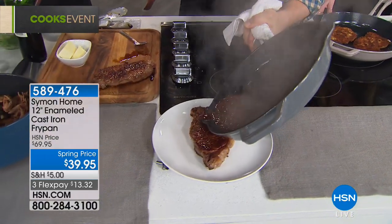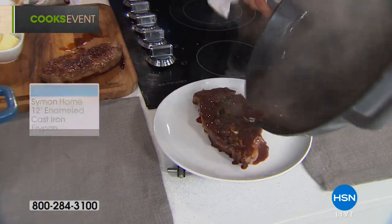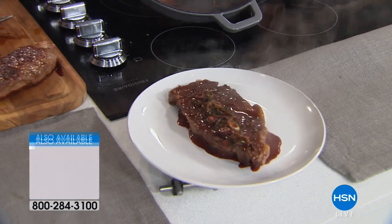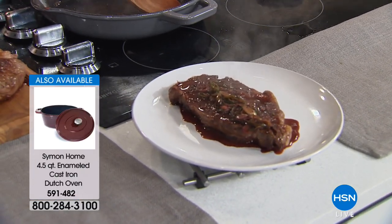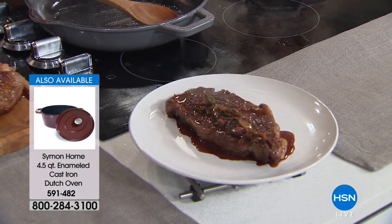I have my sauce, pour spout. Oh yeah, and we're good. Oh no, we're not good. And the pan again, it's clean, easy, it's ready to go. Wipe that out. And let's pull these out of here real quick. I wanted to show other people at home too.